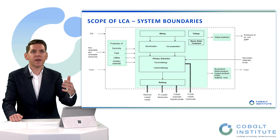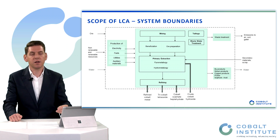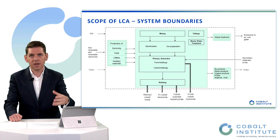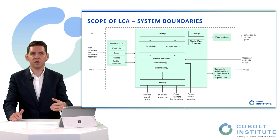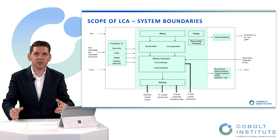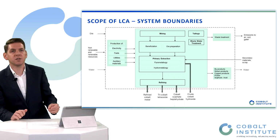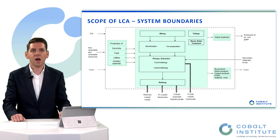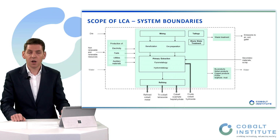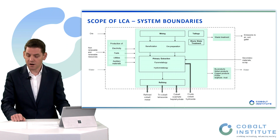And I think finally, and we'll get on to this slightly later, we've broken down the process into 4 stages. So we have mining, the initial sort of blasting or extraction of the ore. Then we have beneficiation, the ore preparation, separating and crushing. Then primary extraction, so this might be the pyrometallurgy, hydrometallurgy processes, so the inputs of heat and chemicals to further purify ores. And then finally, going into the refining stage where we work to get our final cobalt products.